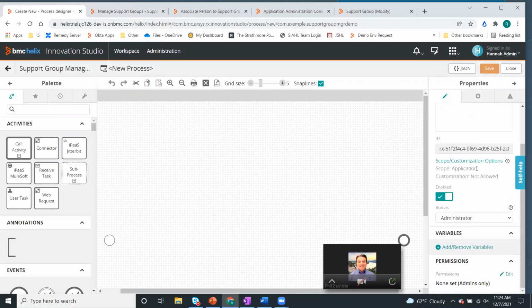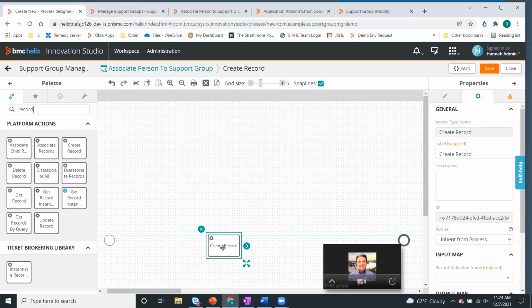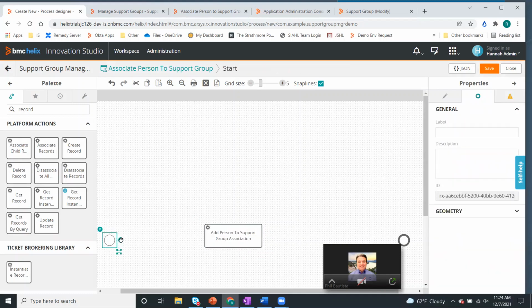Okay. I need the, what do I need? Actually, I'm going to drop in the create record element. Okay, and this create record is going to do... okay, I have to wire it up.